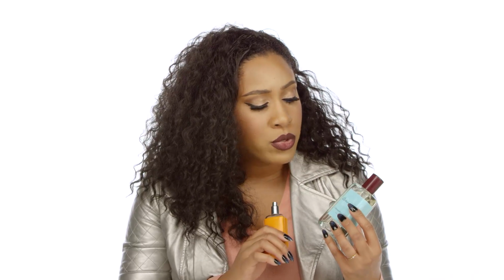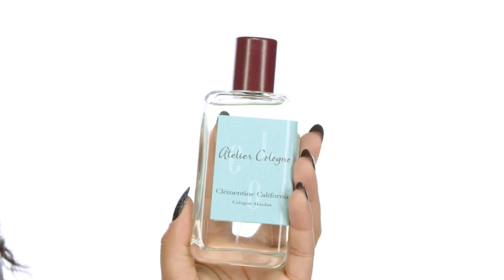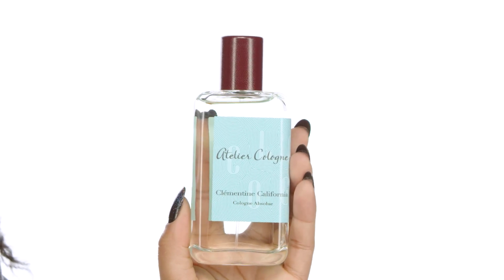So one of my favorite fragrances, I actually have 3 from Atelier, so you'll see this a lot. Atelier has these really great, complex but simple at the same time fragrances, and they last all day. Everything's an eau de parfum, so you put it on once and you know it's going to be there all day. So California Clementine, or Clementine California, is one of their newest ones, and it's this really beautiful citrus scent.